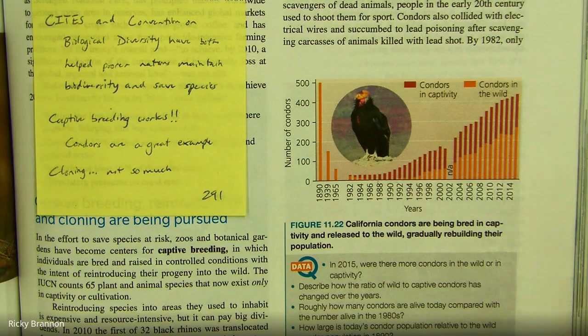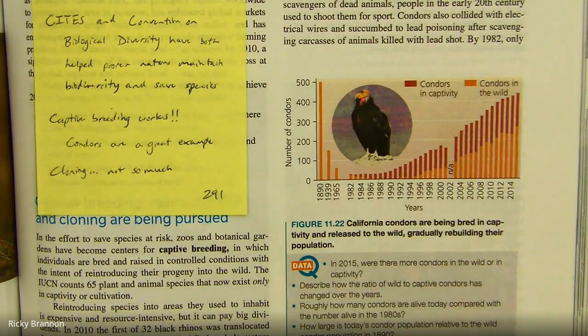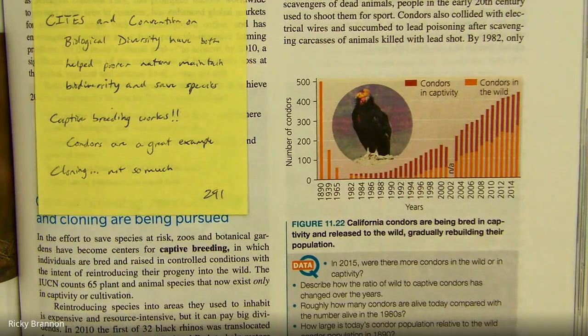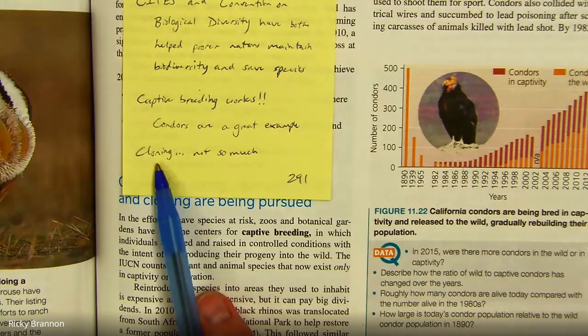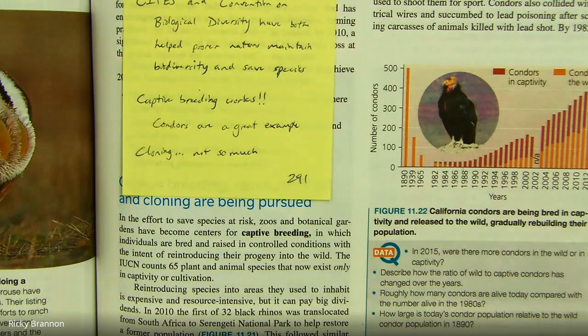Another thing they talk about a lot is, oh, we can just do cloning. That's a really good thing. Not so much. Because if you clone an animal and then clone it again and again and again, you have zero genetic diversity. Another issue is that our cloning technology just isn't good enough yet, and typically the cloned animals don't survive.